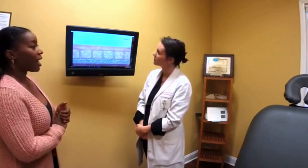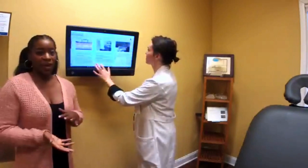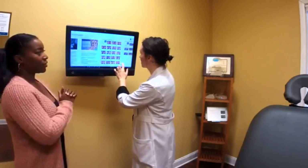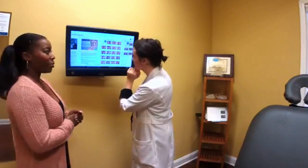Ultherapy does get a lot hotter than the Thermi will. It gets about 70 degrees Celsius, while Thermi only gets about 45 to 47 degrees Celsius. So Ultherapy, because it does get a little bit hotter and it does go to those different levels or layers, it is a little more uncomfortable than the Thermi would be.